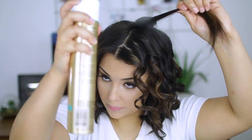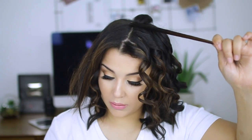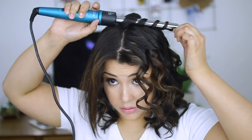Now, since I already showed you how to do a few curls on camera, I'm going to do the rest off camera because, I mean, it's pretty self-explanatory. But I do want to say that one of the really positive sides about using a high-quality wand is that even when you curl your hair today and you wake up the next day, you're still going to have really nice tousled waves, which I absolutely love.